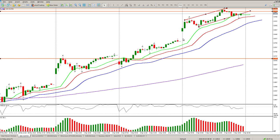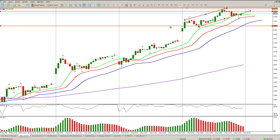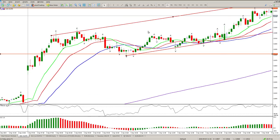You want to wait for a pullback, and you can see even yesterday you had a bit of a pullback. There was your pullback, and if you're looking at this level on the half hour, you had a pullback back to this bar. There it is, and then the rally. You would have picked that up. I would have preferred to do it on the 6-minute, but a 5-minute would have worked as well.